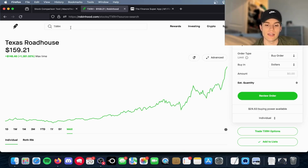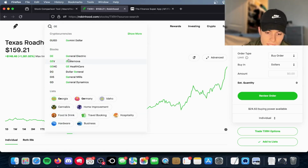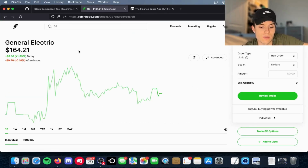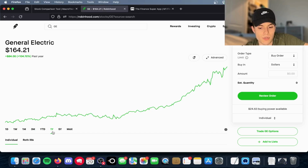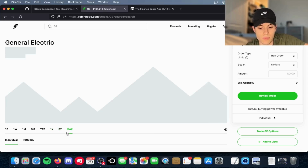That is good. An example that is not good with this is going to be General Electric. I'm going to hate on General Electric, guys. I'm sure I'll have someone in the comments that's a holder and is going to hate on me for doing this. Last year, up 100%. That looks great. Look at that chart. Wow, that looks great, right? But 5 years, also up, great.